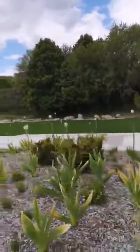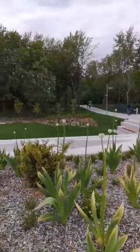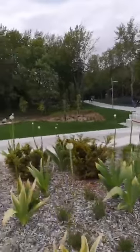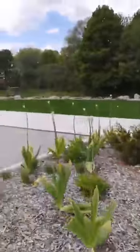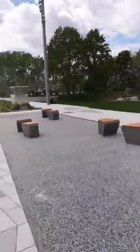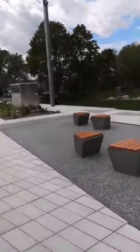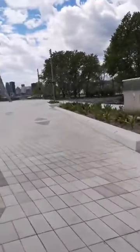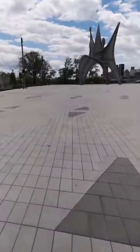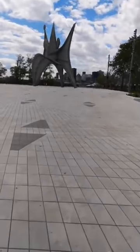So this walkway here, as you can see, to my right, takes you to the rest of the island. They did a beautiful job on landscaping, by the way. They really thought of everything here. I know lots of trees were chopped down, but they did plant some new ones. And I'm just going to take you guys to the Riverside site.